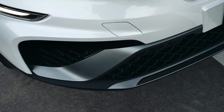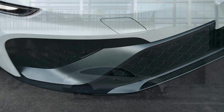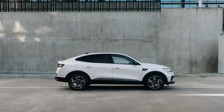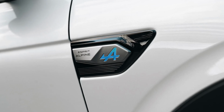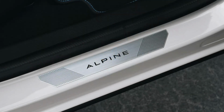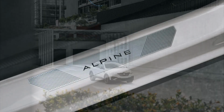With a length of 4,568 millimeters and a width of 1,821 millimeters, the Arkana 2025 offers good interior space for occupants. The trunk, with a capacity of 485 liters, is also a positive feature, allowing for easy luggage transport.